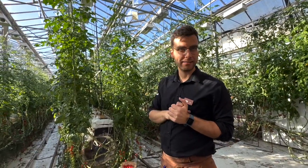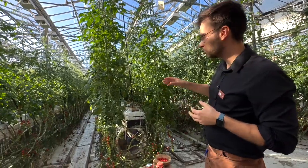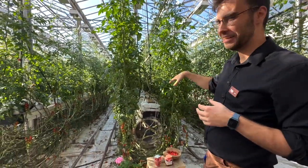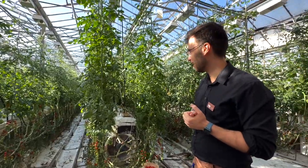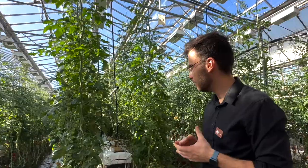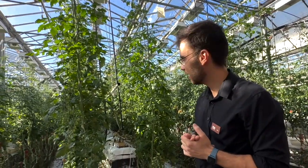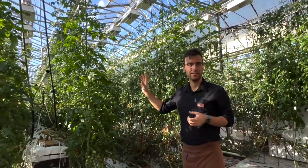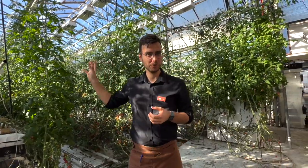We call it interplanting. The old plants are still giving us a lot of good harvest, but it's not in here right now, and the smallest and new ones grow stronger. These plants are here for 9 months, and at the end of their life, they are 9 meters long.